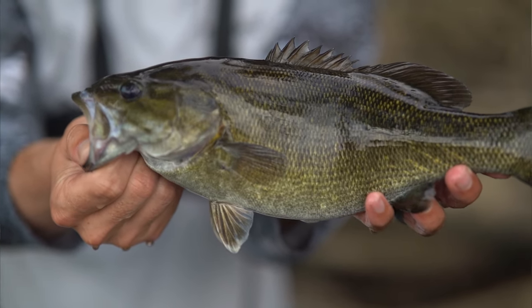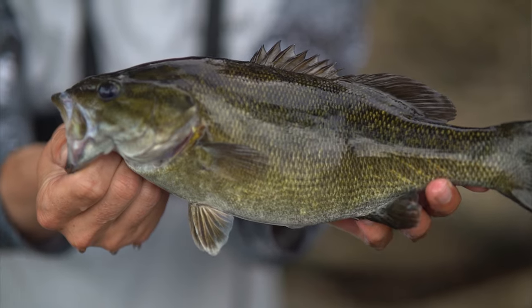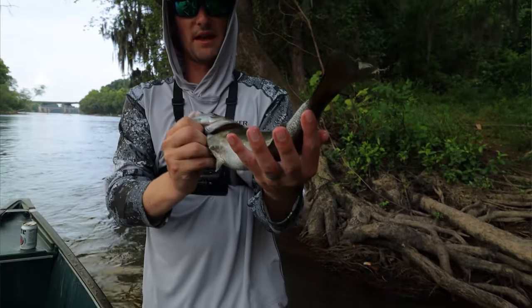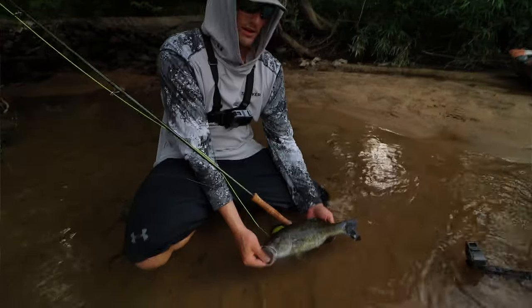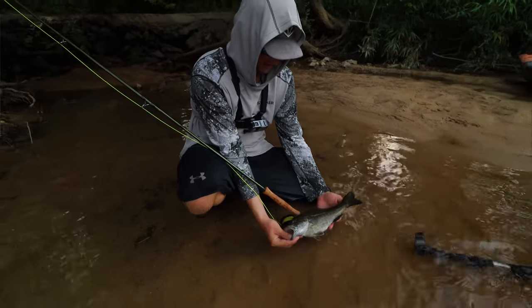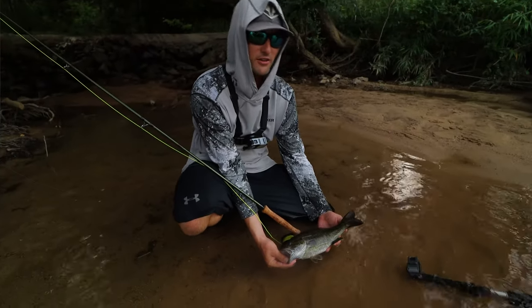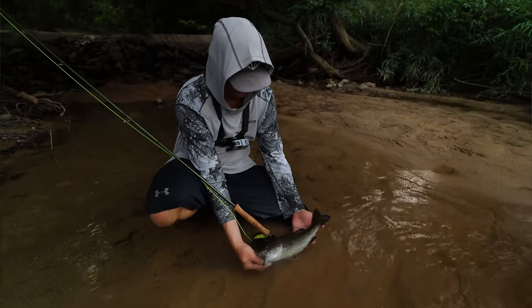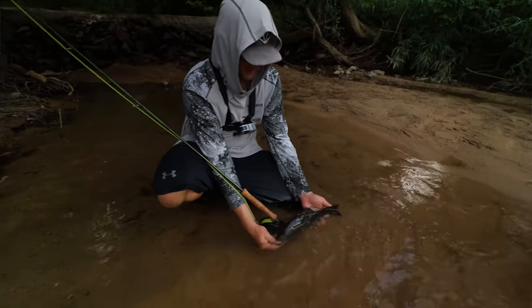We went down that run and we noticed that eddy right there. It looked too good not to have a fish in it. Man, that is a pretty, pretty fish. All right, guys, we're gonna get this fish released. What a pretty, pretty fish. Saluda River, Broad River, Congaree, I don't know. We're somewhere around there. Smallmouth. So cool. She's ready to go.